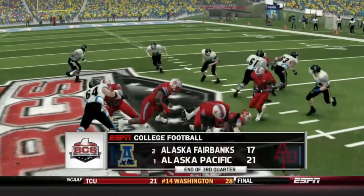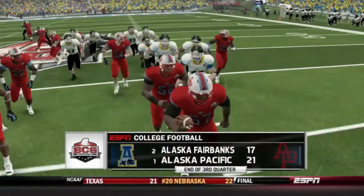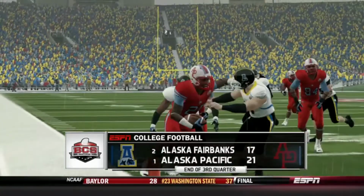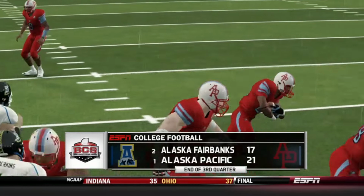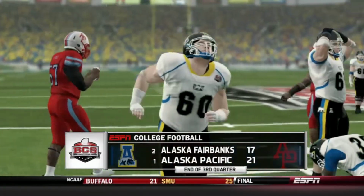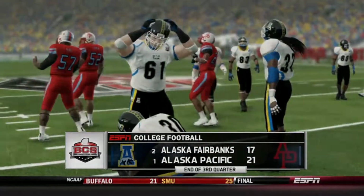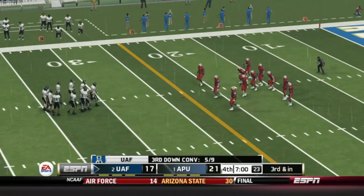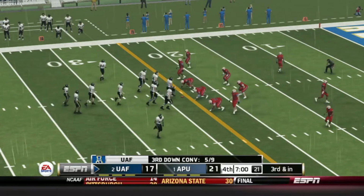Our national championship game is 1 quarter away from naming the number one team in the country. Our score, 21-17. All right, we're just about set to start action here again in the 4th quarter.